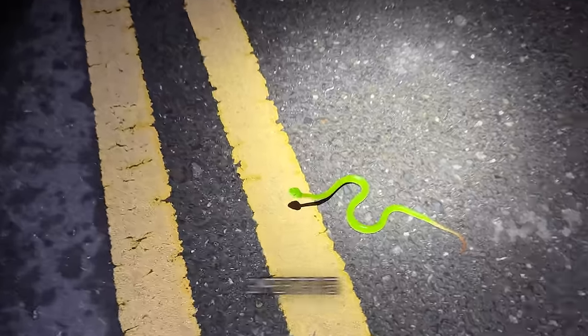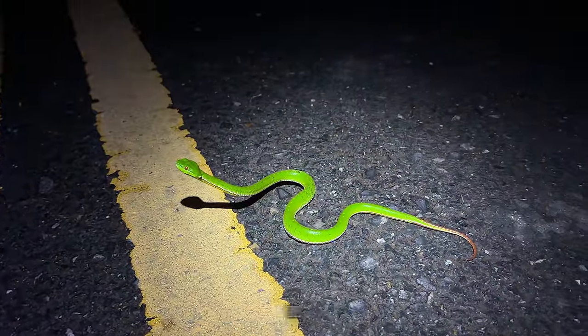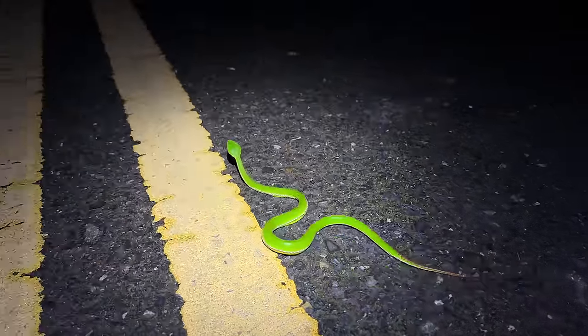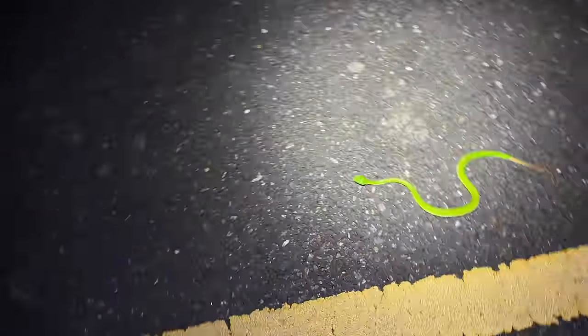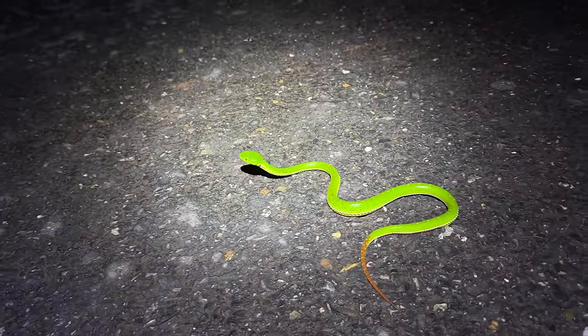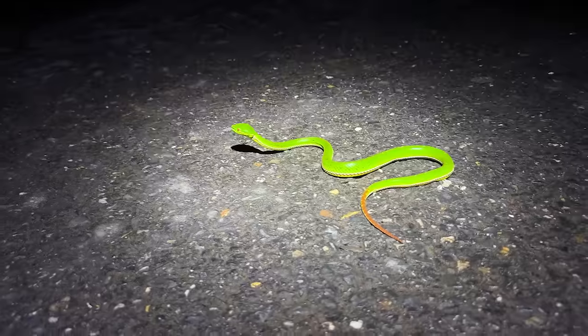All right, just wrapped up and left David driving back, and here's the first green viper on the road. Surprisingly none in the warmer part of the night. And here at almost 11 p.m., got a male gumprechti up at high elevation here. What a lovely little green bean. I'm going to scoot him off the road, and this will almost certainly be the last snake of the night. And I'll catch you guys tomorrow for a very, very long day of herping. Let's go.